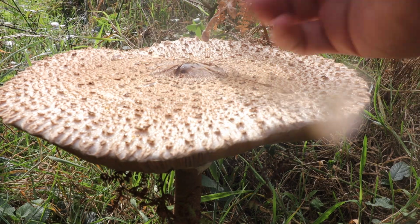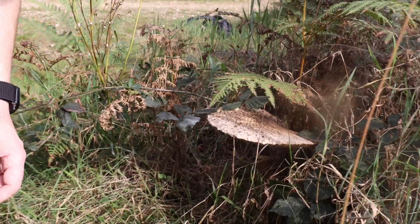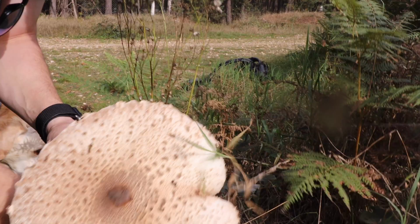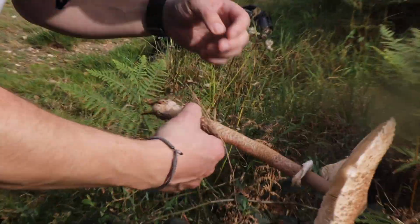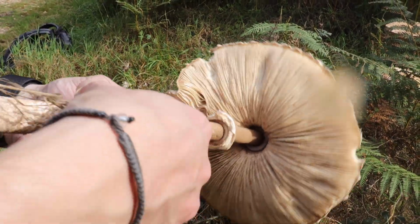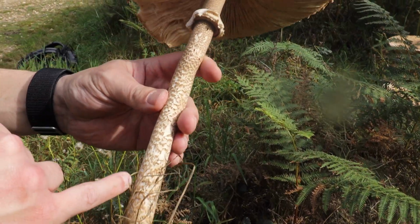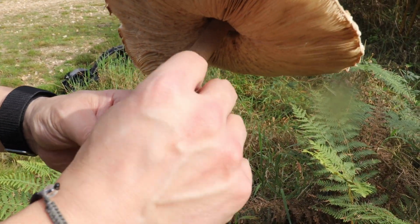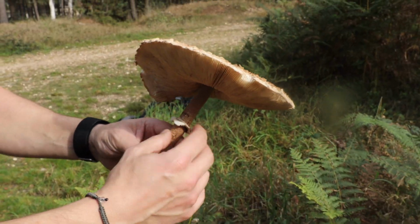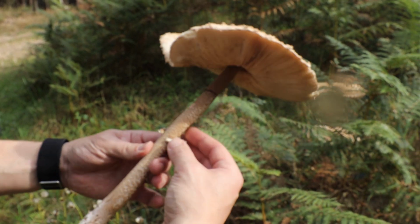That is sizable, isn't it? Look at that. Right, so we've got a couple of parasols here, which are very edible. Don't know what sort of state these will be in. I can see that there's a spider on this, and there are maggots in the bottom. You can tell it's a parasol. It's got a snakeskin stipe or stem, and this ring that detaches from the cap when they're young is like an egg shape, but it is a ring that is free of the stem, although that one's just come off.